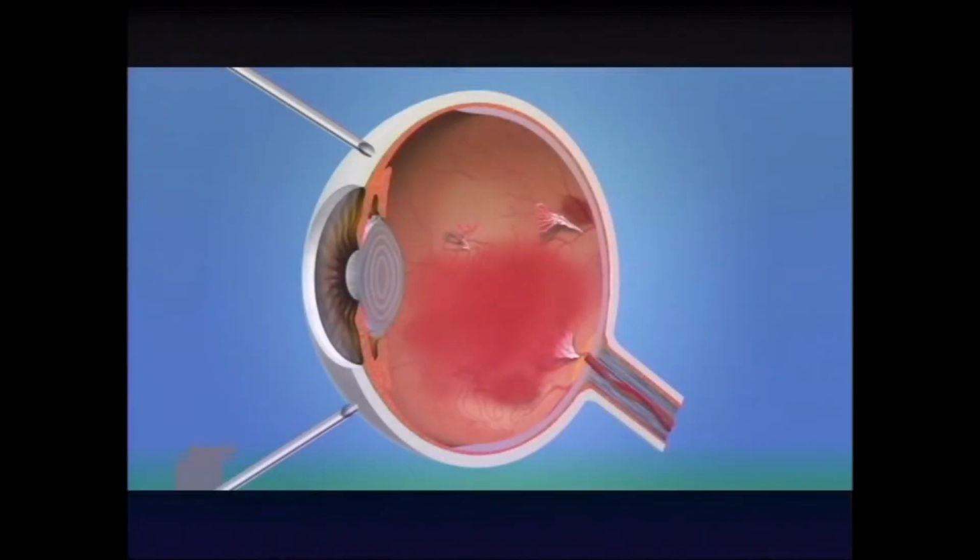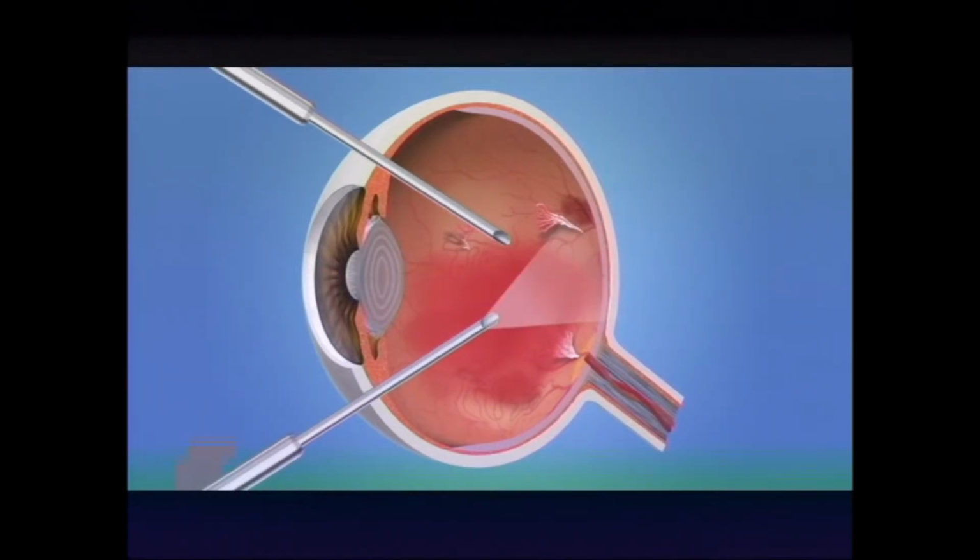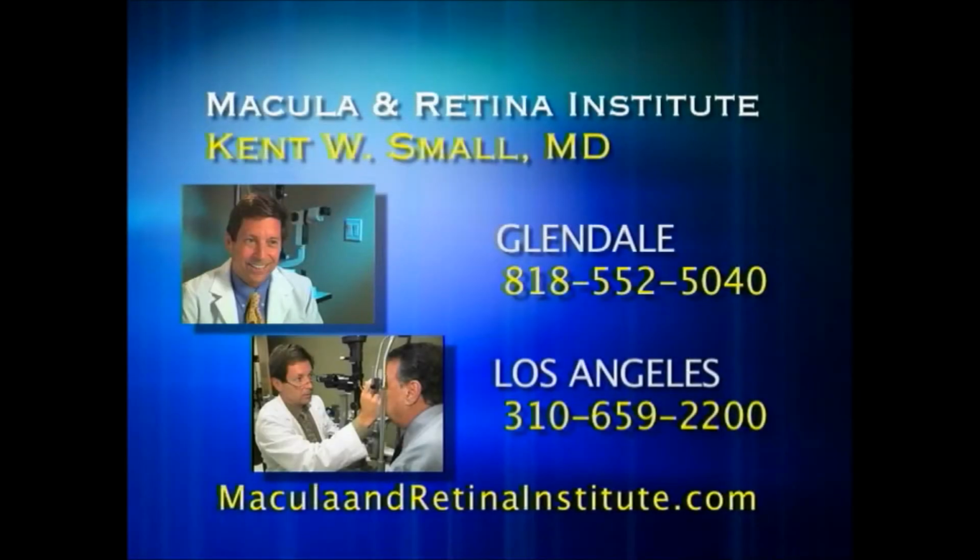And if those don't succeed, the next step up usually is a vitrectomy, surgery going into the back of the eye, removing the vitreous jelly. And a lot of times, particularly when these new blood vessels have grown and have broken and bled, it causes a lot of scar tissue that can pull the retina off and detach the retina. So going in with surgery and removing that blood, removing that scar tissue is often beneficial. That's a vitrectomy surgery.